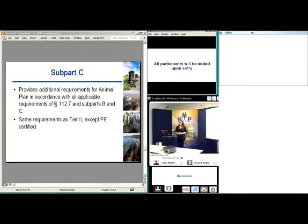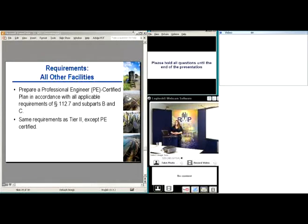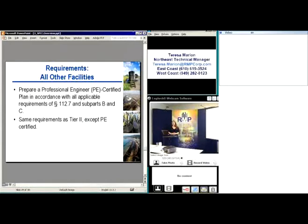So you have the qualified Tier 1 facility that has the template SPCC plan that you can self-certify. You have the qualified Tier 2 that meets the 112.7 requirements and Subpart B and C, and you can self-certify, or the hybrid plan with some parts PE certified. If you are determined to be in all other facilities, so I calculated my aggregate total and I'm above 10,000 gallons, you're in the all other facility category.